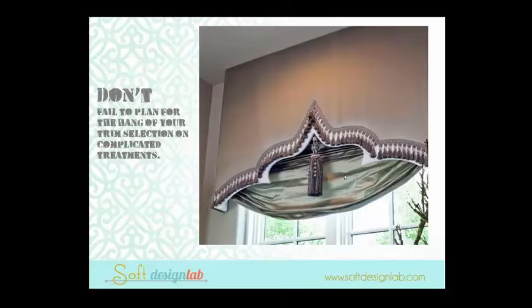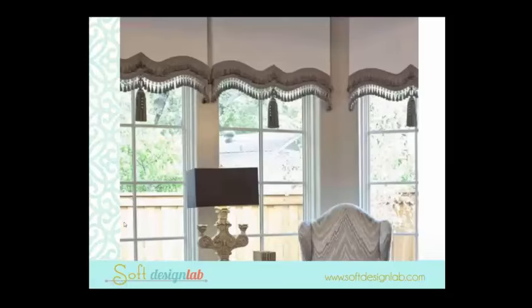Exactly. And so I think this is just a lesson that goes back to that point, to make sure that you're hanging these things out and mocking them out before you're specifying. Here's another guy. This follows that curve perfectly. There is no gap. There's nothing that looks out of place, so it does take a lot of planning.